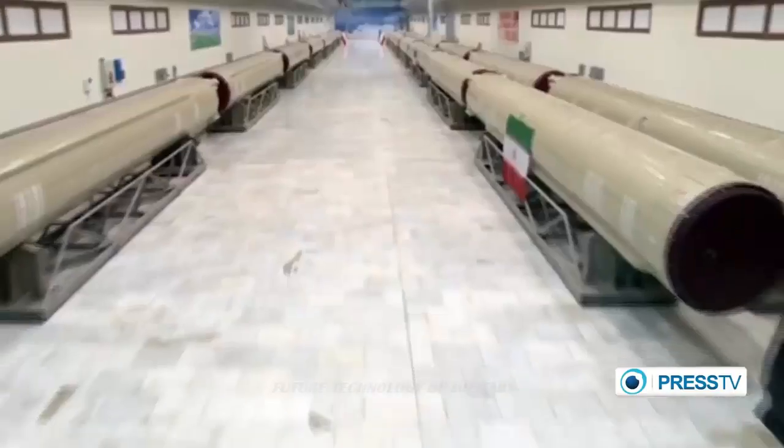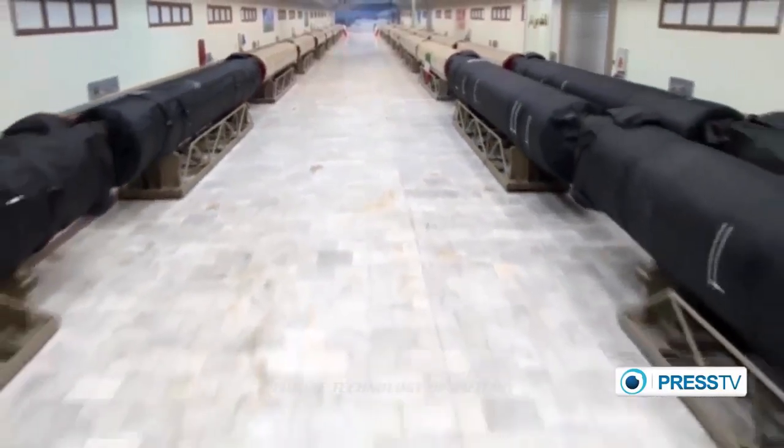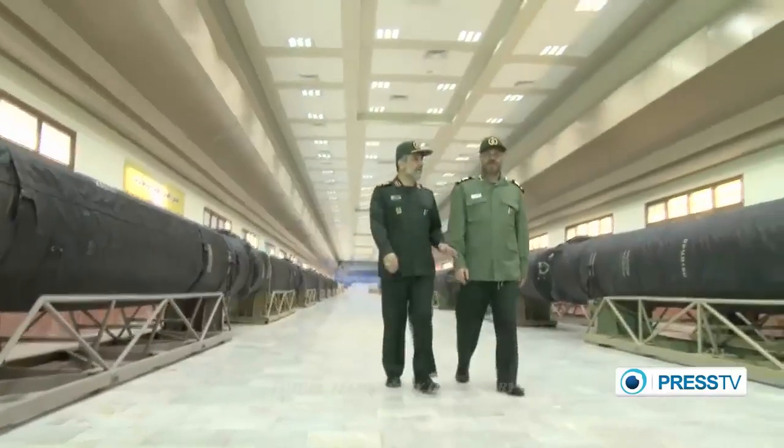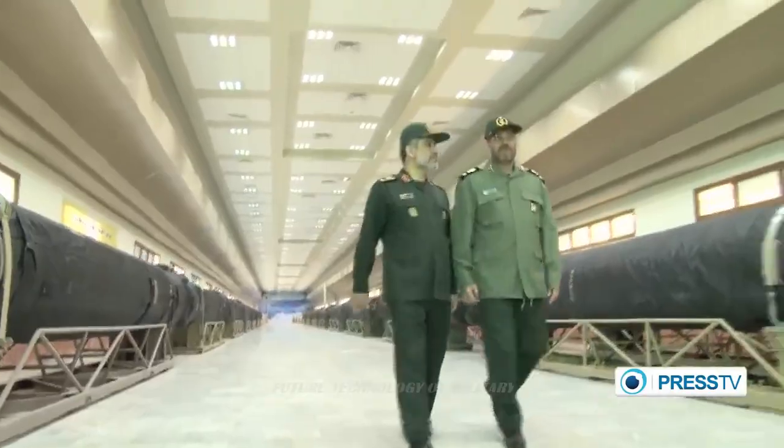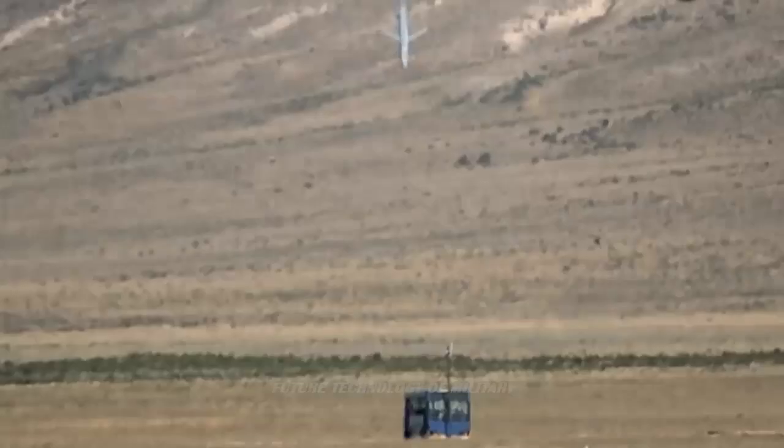Some experts emphasize that the form and structure of this missile are similar to the Russian KH-55 missile. However, it is better equipped in construction and engine than its Russian model. Soumar missile is only similar to the KH-55 and has a booster to fire from the sea or land.